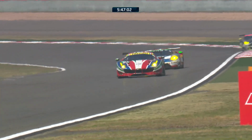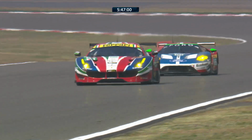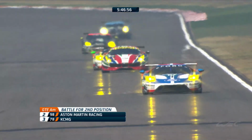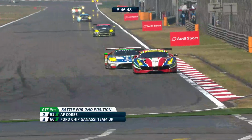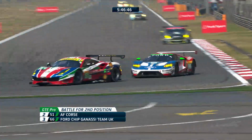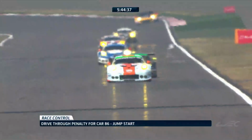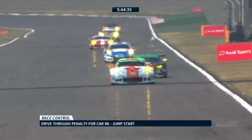GTE Pro, pole sitter out in front of a new second place car. That is the Ferrari. Stefan Mücke has dropped down to third in the second Ford. Is that Ford gaining down the back straight? I think it is, but not enough to challenge at the hairpin at turn 14. Mücke goes down the inside. Is there a chance? No.